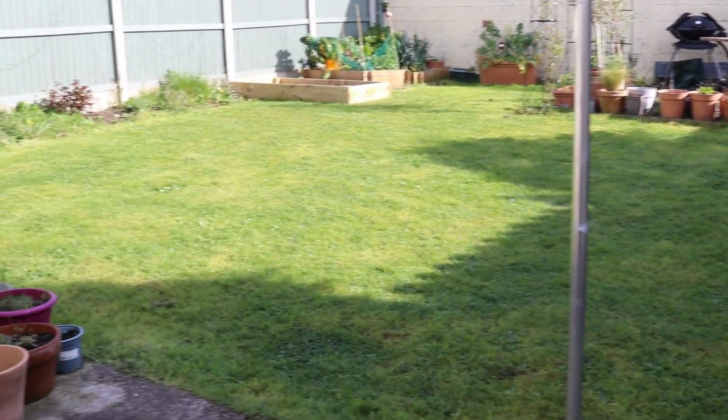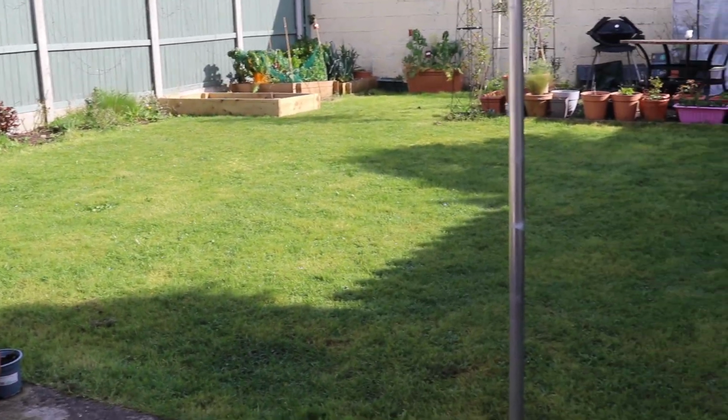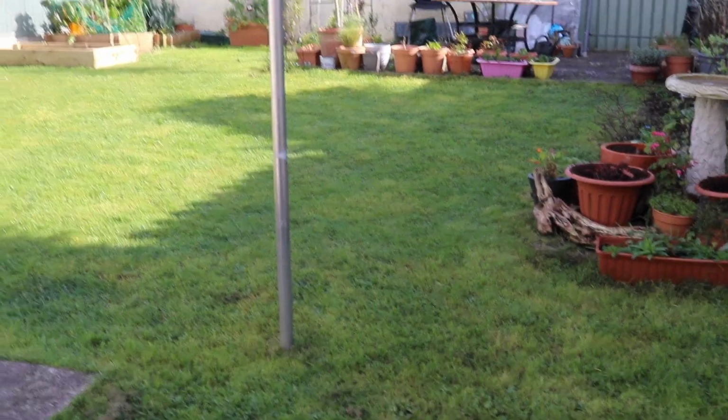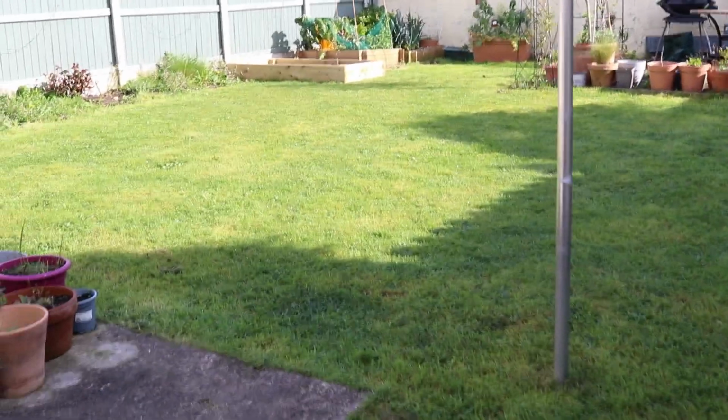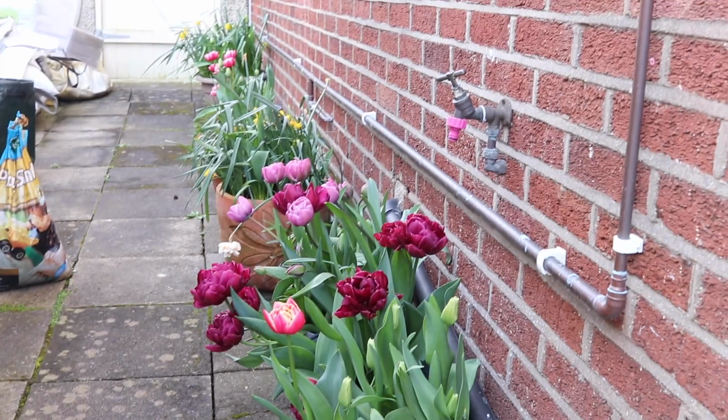Also, look what I did. I gave the grass its first haircut of the season. I just felt really inspired the other day. It was nice for a couple of hours, and I was like, no, I'm going to trim everything. I'm going to cut the grass, and it just looks great. It looks really lush. But let me show you this. Look at the colour along here.